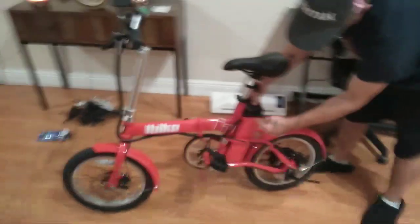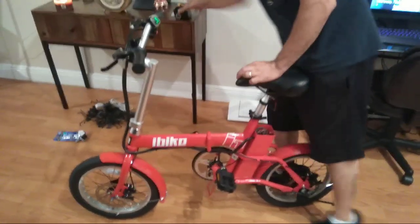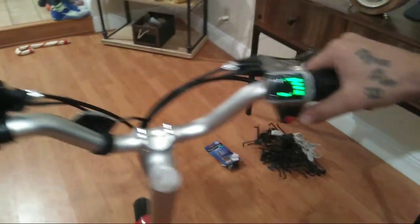brand new. I just have three screws. It is an electric bike. It is a foldable electric bike, you guys. Brand new. Still has the plastic on there. Battery is full.